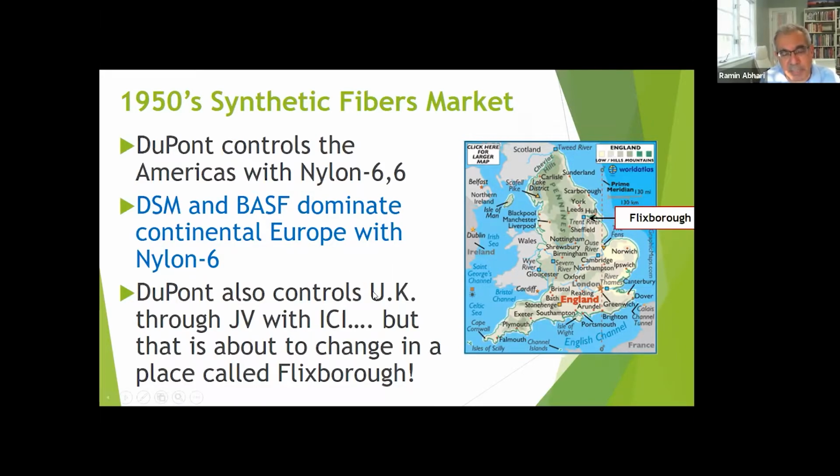and the UK was, through the 50s, a DuPont-controlled patent area with nylon 6-6. But because it was just across the English Channel from Europe, the English fabric companies could see that they could easily acquire, buy the nylon 6 also and not be infringing on the DuPont patents. So England would become the only place in the world where you had two nylon products competing at the same time.